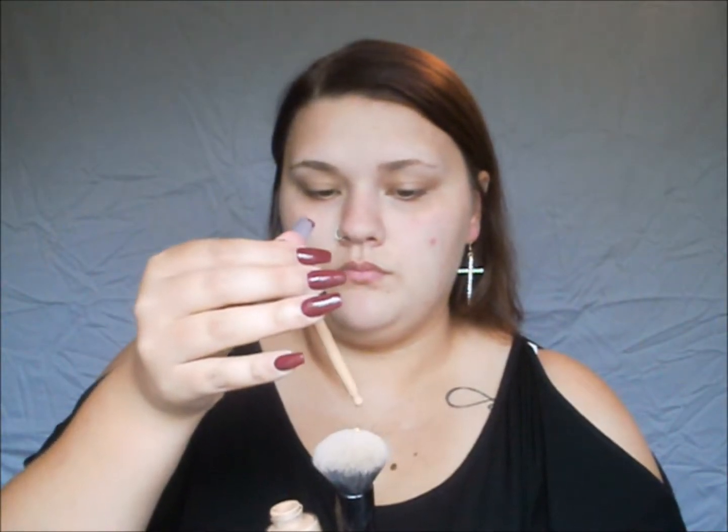So for foundation, I'm trying out the Younique Mineral Touch Liquid Foundation, and I'm just applying a few drops to my brush at first and applying that all over my face, and this gives a really natural coverage, so I decided that I wanted a more full coverage because of my breakouts on my cheeks, so I went in with another pump of the foundation on the brush. I applied it directly to the brush and then to my face, and I love the coverage that it gave.